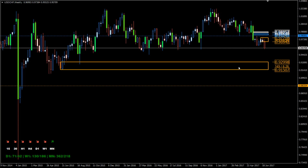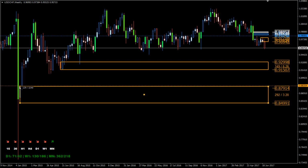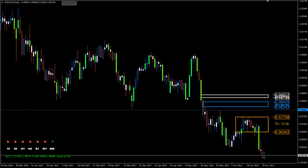But yeah, below that we don't have anything until we get down here, which is still pretty fresh. Rather, it is fresh. Mark that off, like so. So about the 8800 area, like so. They're still untested, so we'll have to see. But you can see the price managed to move away. We moved away from this area here, which is nice. So this brings our attention to here.